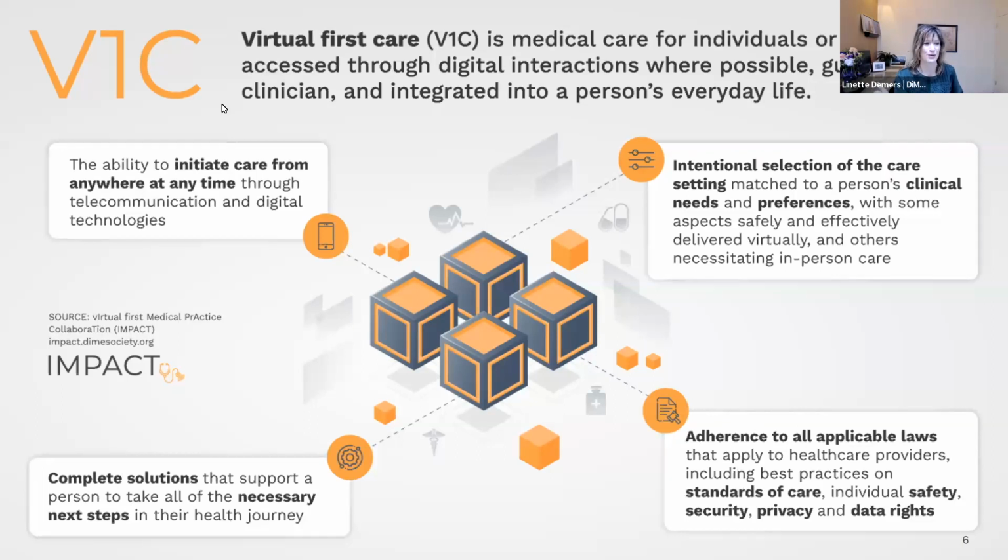So not just virtual, not just in person, but really thinking about how can we use our digital technologies and modes of communication to meet people where they need to be met, based on the clinical situation, based on their preferences, to initiate care anytime. So really moving away from the visit-based system to when patients need care, again, using the latest technologies that we have. And again, the idea that healthcare is so fragmented, and we tend to develop these great solutions that are point solutions to a specific problem without thinking about the whole. We really emphasize that virtual first care has to be a complete solution that really contemplates the journey to health by bringing all of the pieces together under one roof, or doing the hard work of connecting the pieces together.